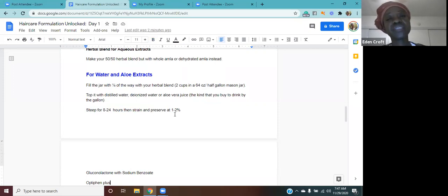Instead of steeping it for 6 weeks, you only have to steep it for a few hours. In my botanical extracts workshop, which I'm going to link later, I advocate using hot water. I do like a cold water steep even more now, because it's just as effective and it actually preserves the integrity of the phytonutrient makeup of the herb a little more, so you're getting more nutrition in that extract. So I teach a cold steep now. You're going to steep it for 8 to 24 hours, then strain that like you did before, and preserve it at 1 or 2%.